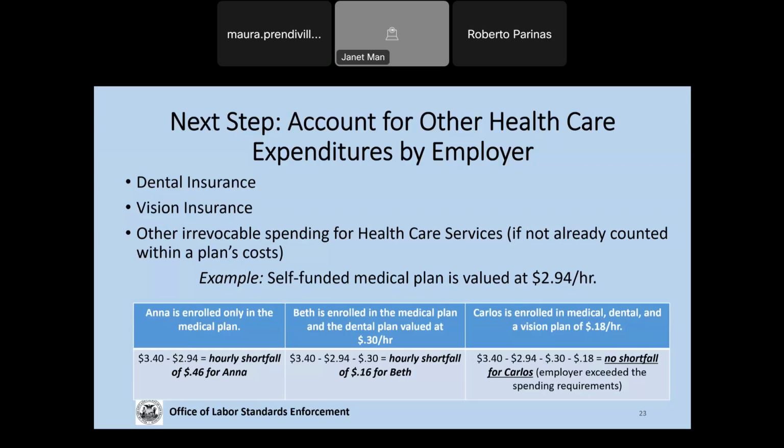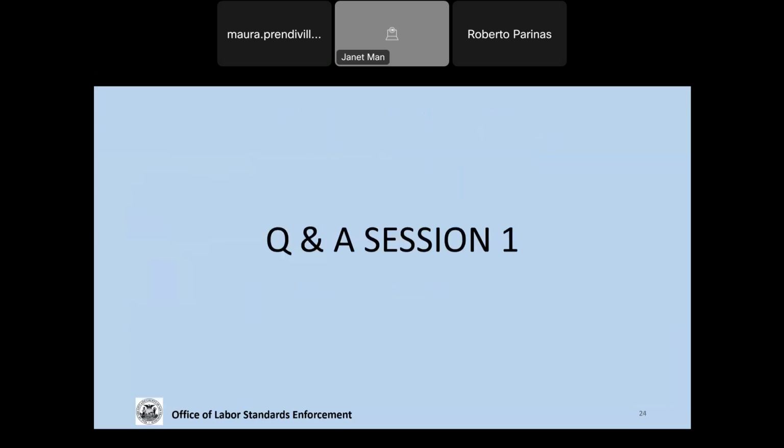Okay, we are going to take a quick break for Q&A here. The next session is going to be about top off. So I'm not going to take any questions about top offs yet, but we'll take any questions about calculating the value of the plan. Roberta will tell me if there are some, I know we've got a lot that have come in. So if there are any kind of common threads, I can address those. Yeah, there are questions that came in through the chat box instead of the Q&A box.